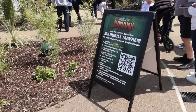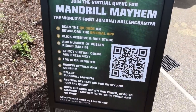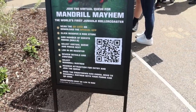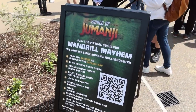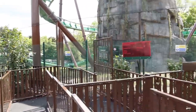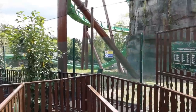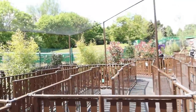Yeah, and here's a look at one of the A-frame boards that they've got with the QR code on there. And it does tell you all about the system just on there as well. But fantastic. Really enjoying the opening day today of Mandrill Mayhem. But look at this for opening day. It shows to me the virtual queue is definitely working. Because there's quite a lot of people here today, but people have had lots of rides. We've talked to quite a few people who've been on it 3, 4, 5 times, which is really good.